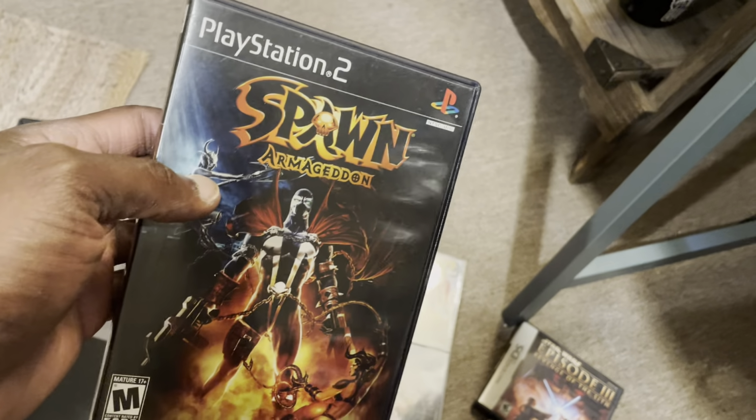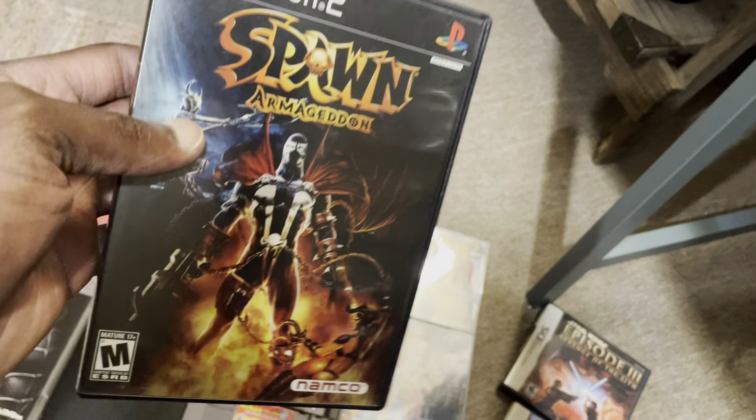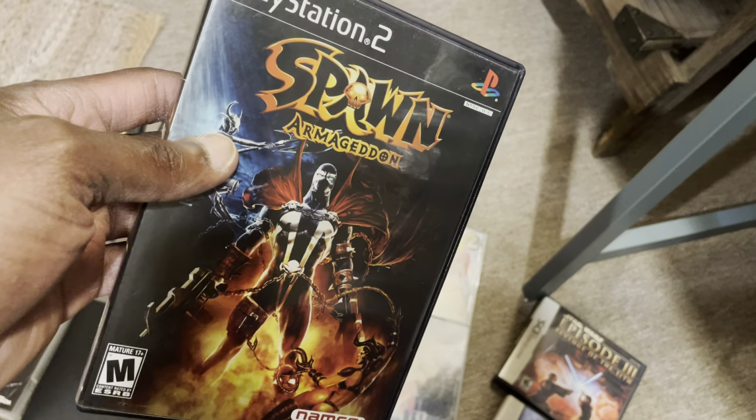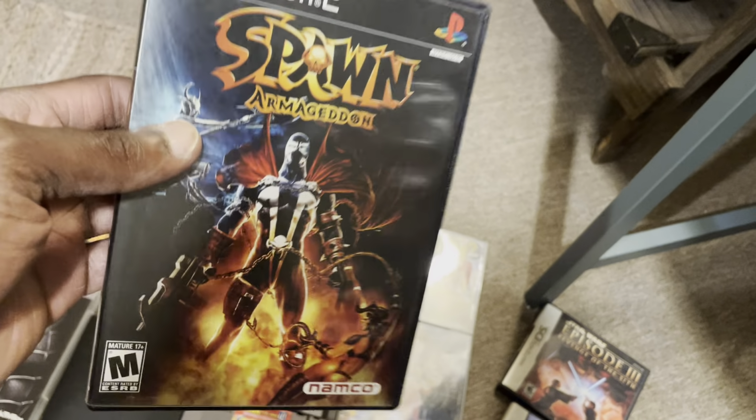I remember when Spawn first came out when I was a kid. Todd McFarlane, I had the very first copy, had the very first action figure. Obviously didn't keep up with it, but Spawn was huge. I even remember the movie with Michael Jai White. This was a big deal to me.